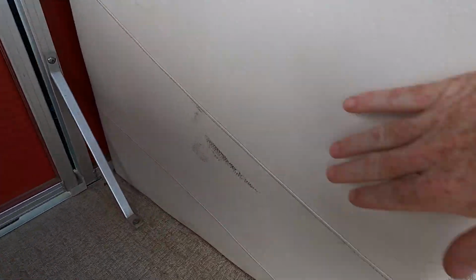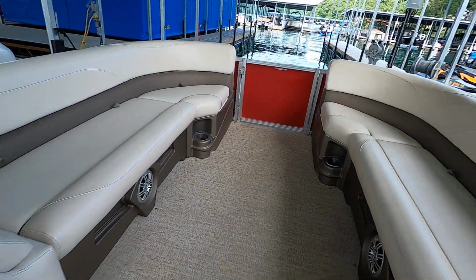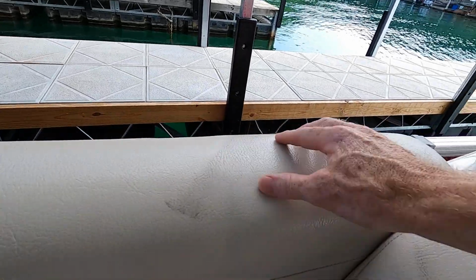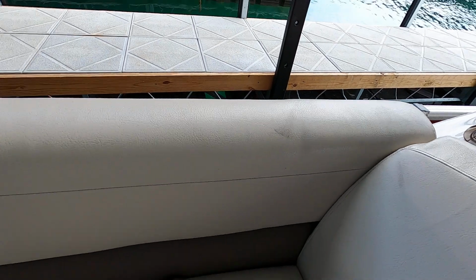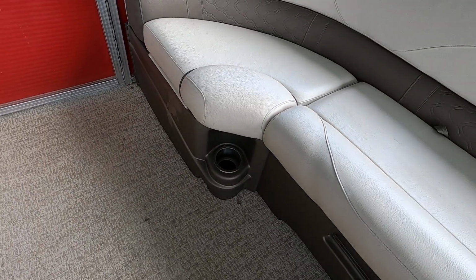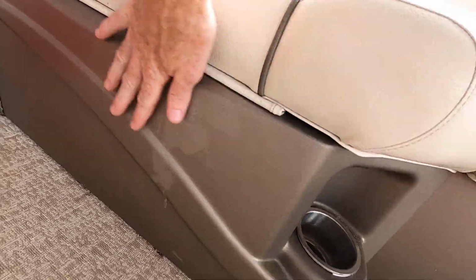A few little stains right here on this port side walk-through gate where I don't know if that's been attempted to be cleaned yet. A little bit of some marks showing, but no rips or tears. Same thing right over here, just a little bit of a discoloration on that lounge seat. Same thing here. This, from a distance, might look like a tear, but the vinyl is actually in good shape. Just a little bit of a scuff mark on there. A little bit of discoloration right here on this interior panel. Not sure what that is.